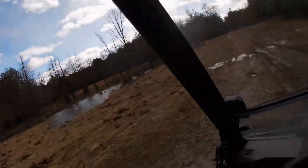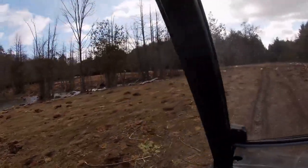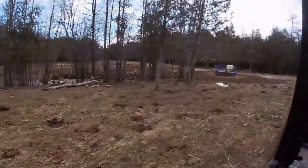So I decided to quickly grab one of these logs and bring it in, because I don't want the bull going in there thinking it's a way to get back to the cows. It's not completely fenced off in there and he can definitely get out into the wild. So better go get this shot. And you can see here, he's just a little guy and he's pretty good at weaseling his way into things.